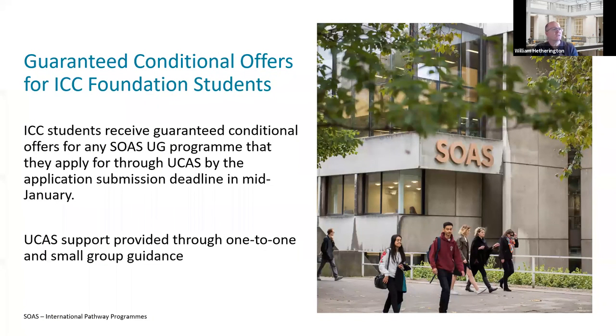So just to finish off, for SOAS itself, students get guaranteed offers for the programmes that they apply for through UCAS before the mid-January deadline. The first UCAS deadline is in mid-January. So if students on the ICC Foundation Programme have applied for a SOAS programme by that initial deadline, then they will get an automatic conditional offer.